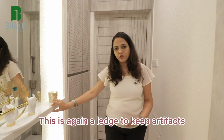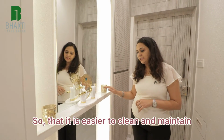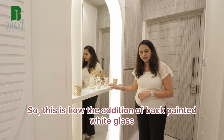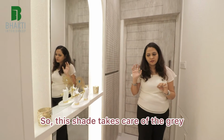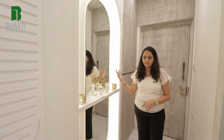This is again a ledge to keep artifacts, but the top of the ledge you see is a back painted glass, so that it is easier to clean and maintain. So this is the addition of back painted white glass. It is not white, the shade used here is Soft Whisper by Asian Paints. This shade takes care of the grey and of the white element as well.